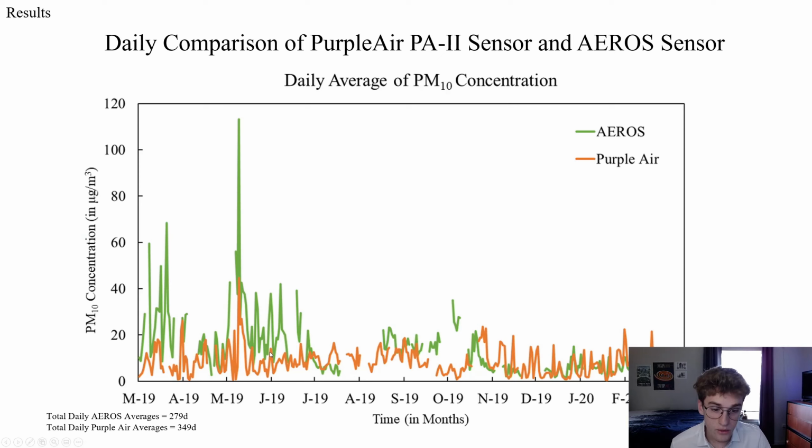Looking at our daily, we see this again. Similar to our hourly, Aeros consistently overshooting purple air, and yeah, we have our Aeros averages. We have 279 days for that and 349 days for the purple air.